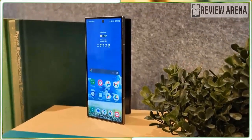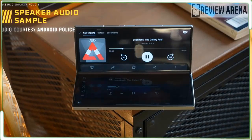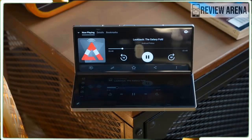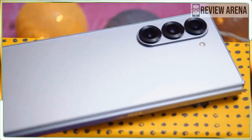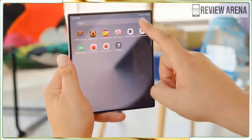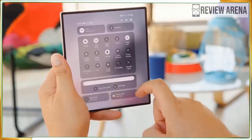It is slimmer, lighter and tougher, and chock full of AI. Samsung really wants to make more people want a foldable phone, but is the Galaxy Z Fold 6 worth $1,900? The Fold 6 does make a statement with its more refined design, and Samsung has made this device more durable to try to get more people on the foldable bandwagon.